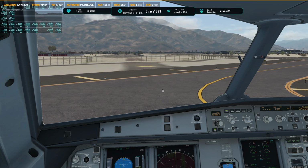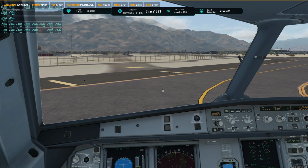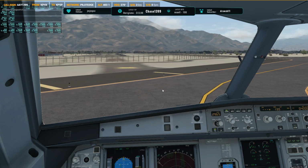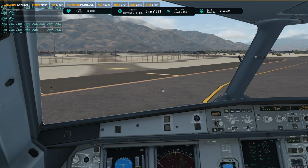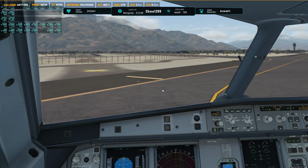Springs Tower, Allegiant 1399, for terminal. Allegiant 1399, Whiskey to parking and monitor ground, good night. Whiskey to parking and monitor ground, Allegiant 1399, you too.